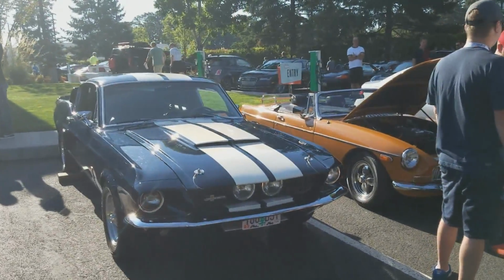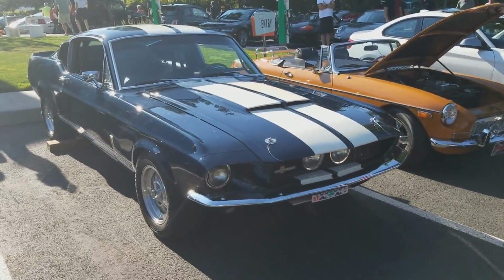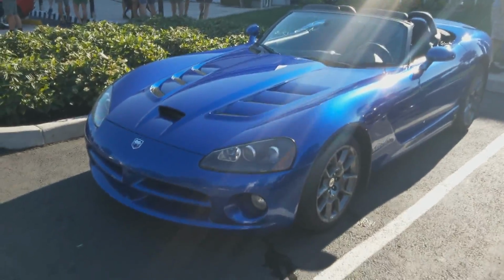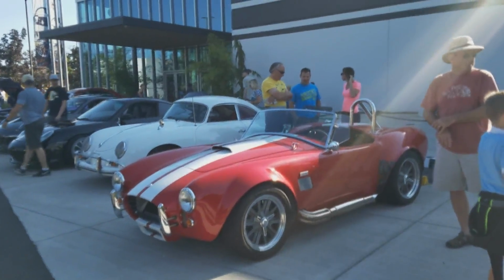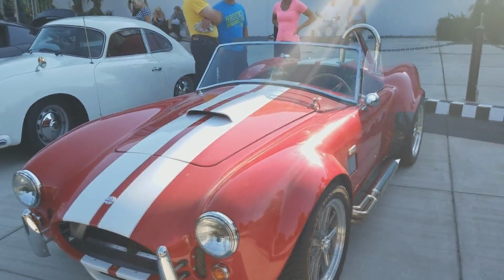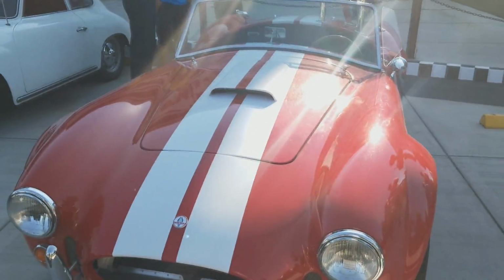Shelby GT350. That's something you don't see every day. See, SRT10? Yeah, SRT10. Oh man, the Shelby right here. I love the Cobras so much.